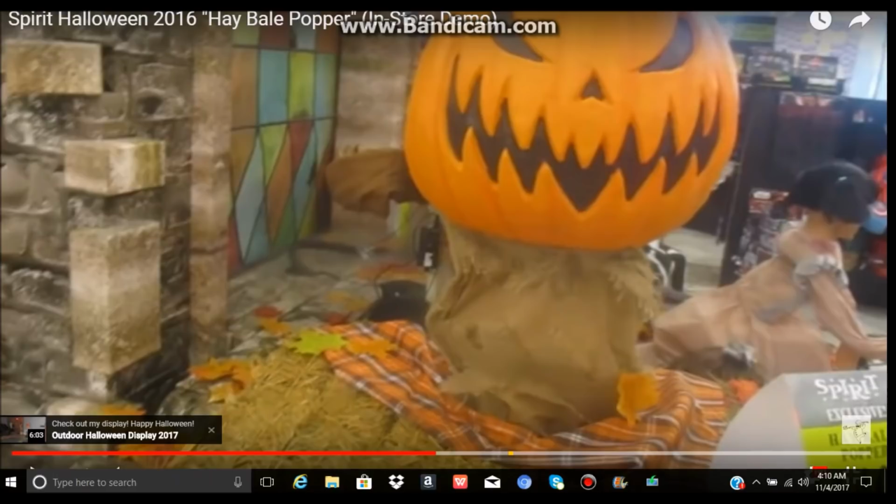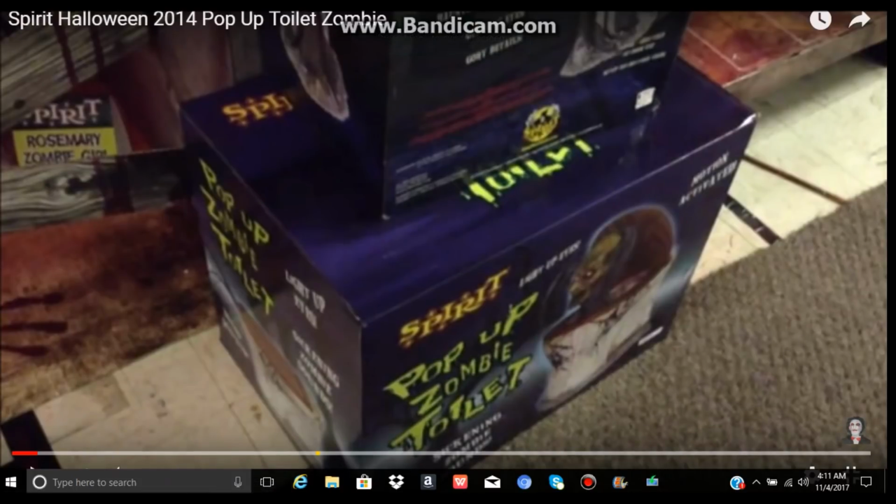So now you're probably thinking, wait, if this is the worst one, which it probably is, which one do you think is actually worse than this? Well, it's not much of a surprise, but the official worst pop-up prop is, ta-da, the pop-up toilet zombie. Literally, this is slower than the hay bale popper, only for one reason: they only gave it one spring when they could have given it two springs. And like I said, it's the same exact jumping mechanism as the jumping spider. I've looked into it, and they only gave it one spring instead of two.